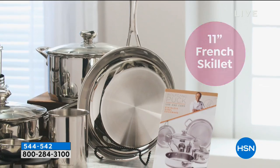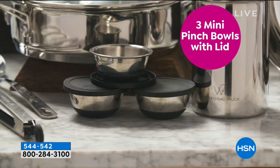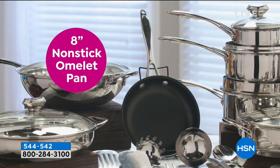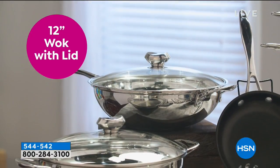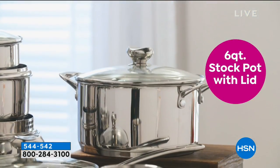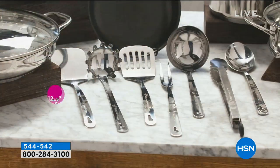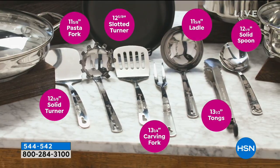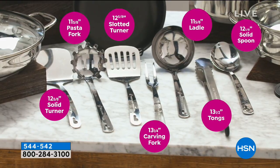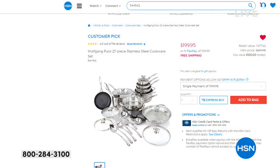So you'll get the 11-inch skillet, the 12-inch everything pan with the lid, three of the mini pinch bowls. Those are great for prep. 1-quart saucepan with the lid, the 2-quart, the 3-quart, the 8-inch nonstick omelet pan, the 12-inch wok with the lid, 10-inch saute pan with the lid, the 6-quart stock pot, great for family style cooking, your utensil crock to store all of your tools, and then there are all the tools. So it's $100 off, it's a customer pick, it's 5 free installment payments of $39.99, and shipping and handling, free. Whoa!